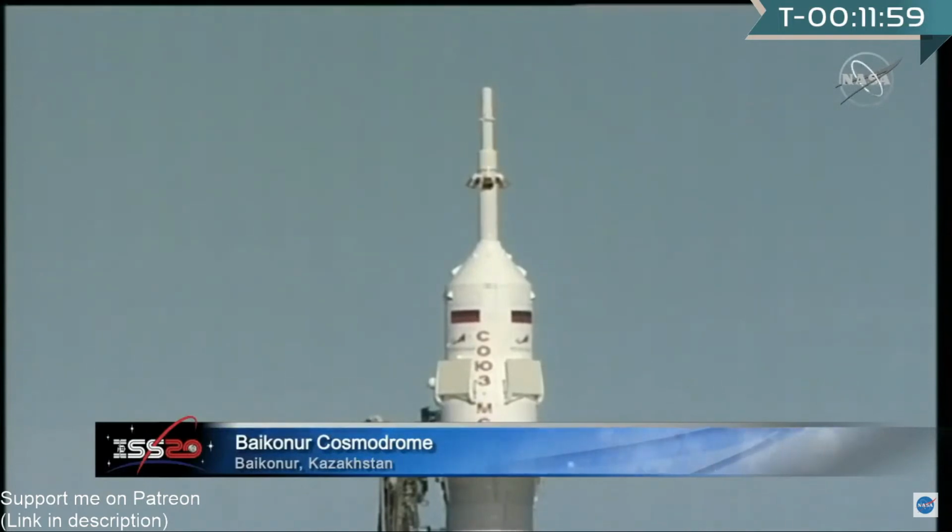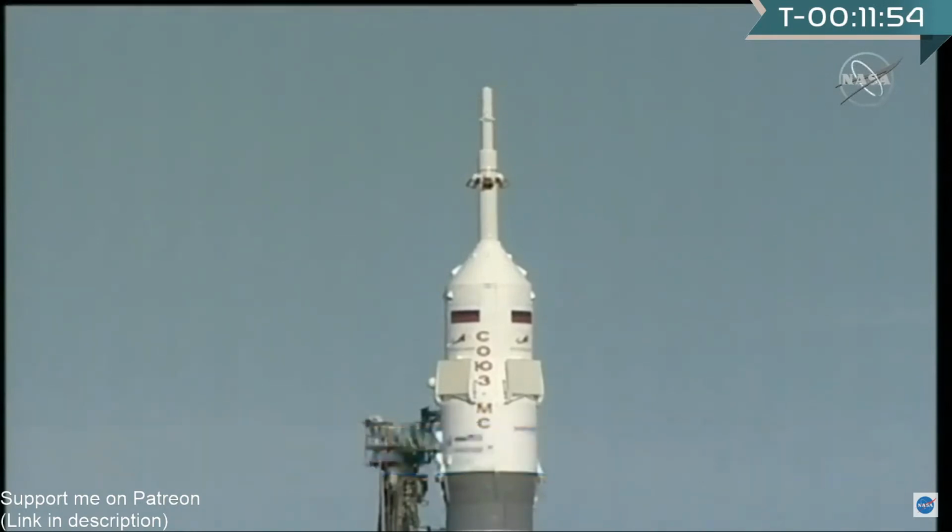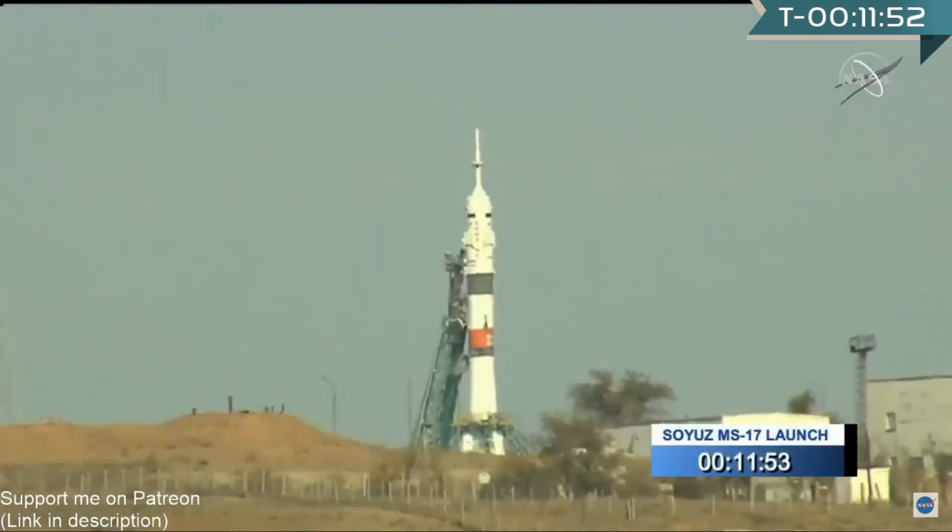Back now with a live view of the Soyuz on the pad in Baikonur. Just 12 minutes now from today's liftoff, scheduled for 12:45 a.m.